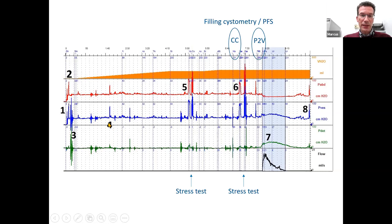We like to see checks being done during a test with a cough to ensure that both the abdominal and bladder pick up the cough nice and quickly and symmetrically. And so you just see a tiny little change on the green line. That means that the test seems to be running smoothly.